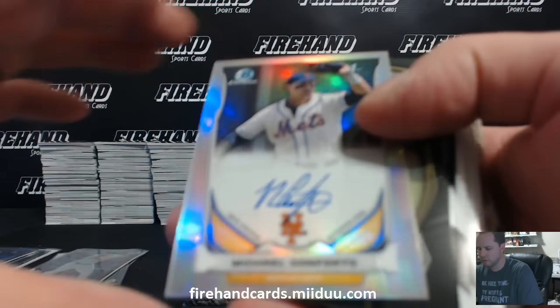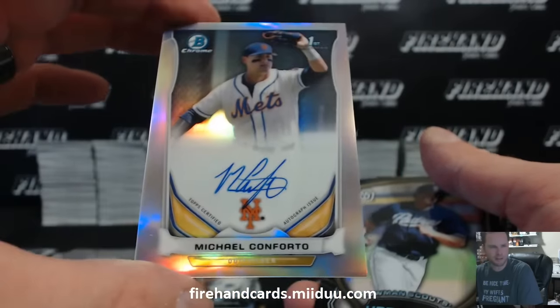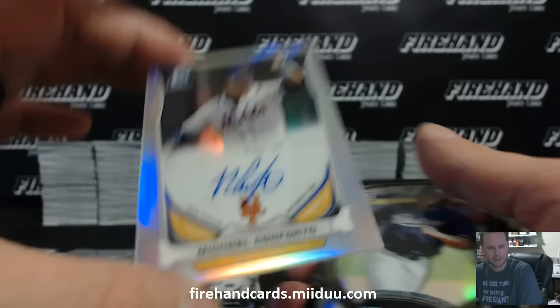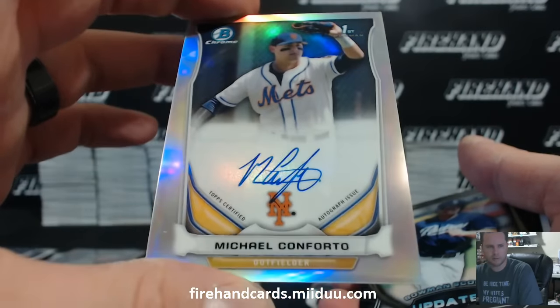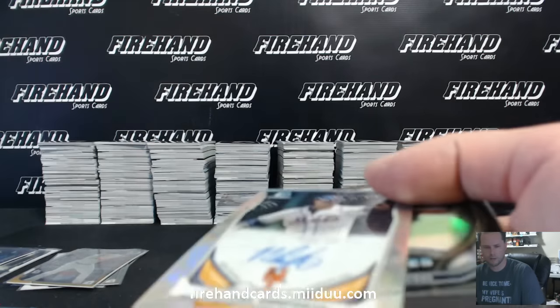Michael Conforto, refractor, autograph, amazing. Last year's. Wow, that's last year's. There it is. First box of the day. Why not? Going to Vinny Vegas and the Mets. That's the Bowman draft right there. Not numbered. Refractor, autograph, Michael Conforto. There are two 2014 autos, too.